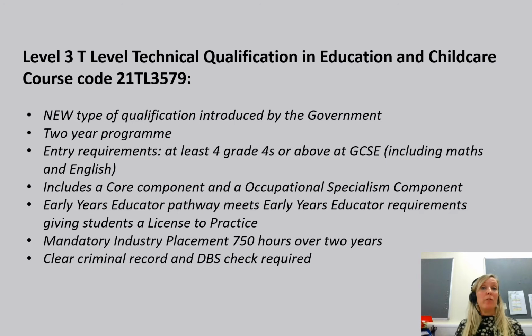Level 3 T-Level Technical Qualification in Education and Childcare. This is an exciting new programme that provides students with the opportunity to be one of the first in the country to embark on the government's new approach to further education. The qualification has 2 components, core and occupational specialisms. The core component provides a high-level foundation of knowledge and skills.